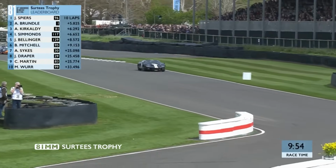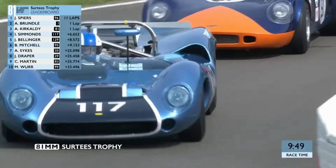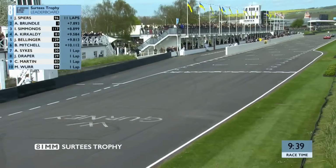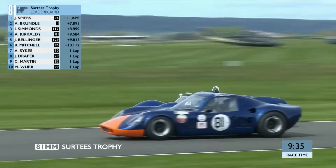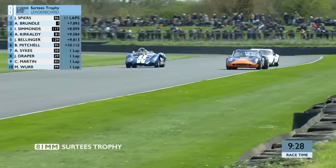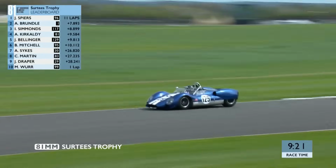Oh, yeah, Kirkcaldy was almost shaking his head there, by the looks of it. It looked like Brundle gave him enough racing room. Kirkcaldy just clipping the grass. Very close stuff there on the exit, but that's pushed him down. Remember, he has that 10-second penalty for a false start, which will drop him much further down the order. But that now brings Bellinger in the 129 into this battle, and Ben Mitchell. So we said the traffic would play a part, and ever so sideways with Bellinger on the exit of Madgwick there, but he manages to gather it together and sneak on through.